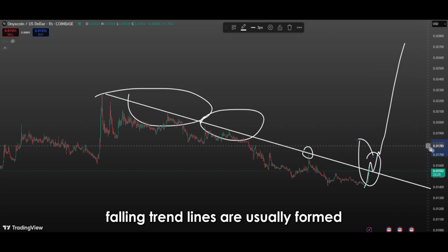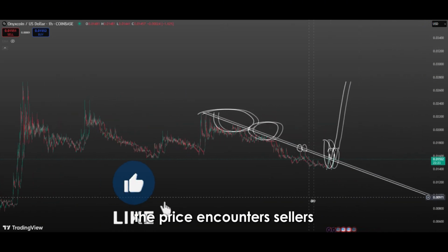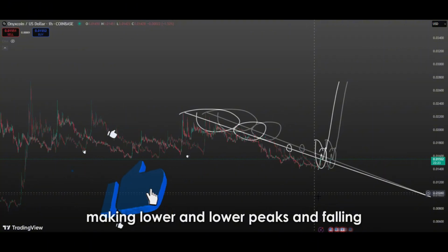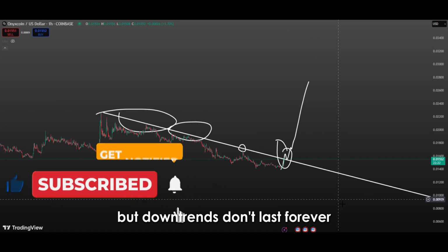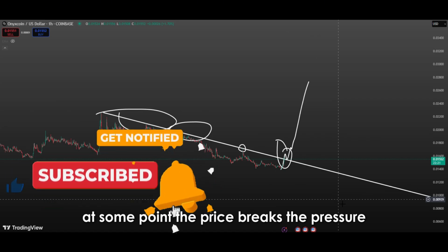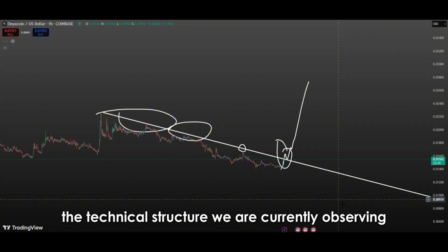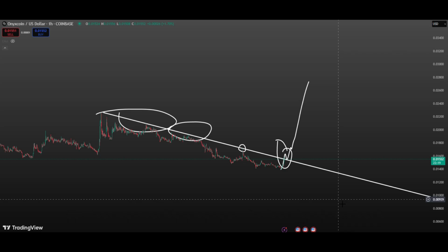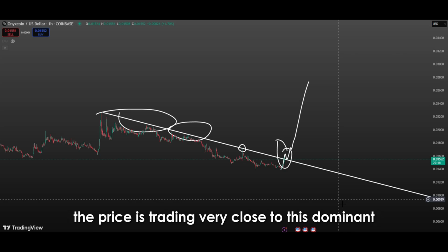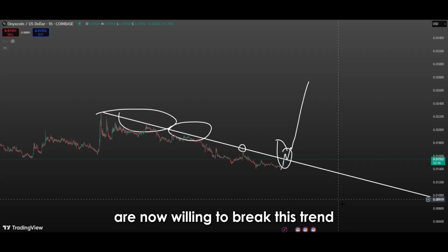Falling trend lines are usually formed when market participants are indecisive. The price encounters sellers every time it attempts to rise, making lower and lower peaks and falling. But downtrends don't last forever. At some point, the price breaks the pressure and starts writing a new story. The technical structure we are currently observing suggests that we are on the verge of just such a breakout. The price is trading very close to this dominant downtrend line, and the volume of buying at this point makes it clear that market participants are now willing to break this trend.